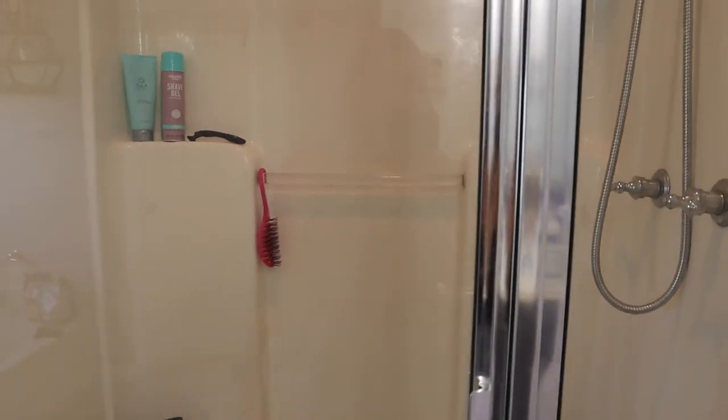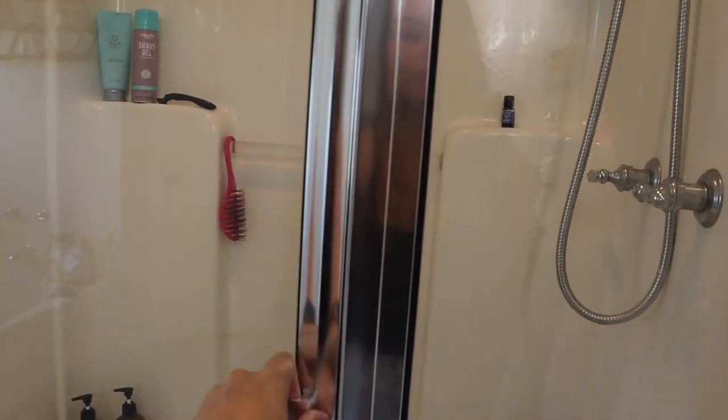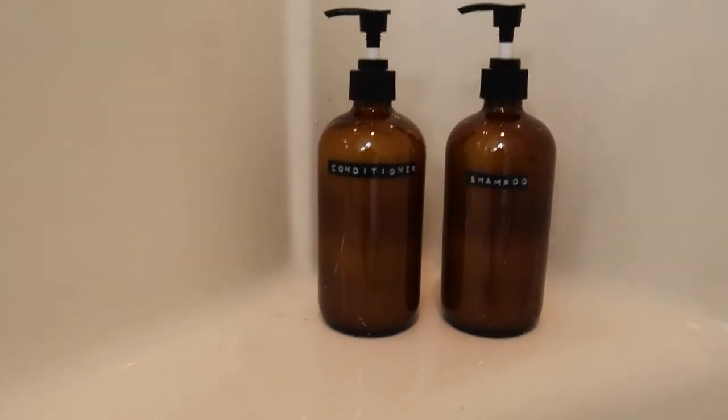I am so incredibly happy with how my shower turned out. Let me show you guys. Okay, so like I said, not the cleanest, but wow. It's beautiful, isn't it? I'm happy with it.